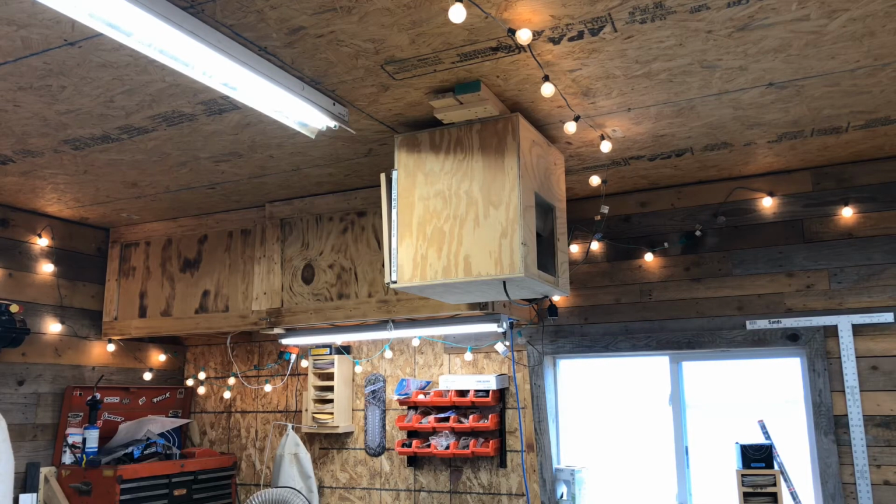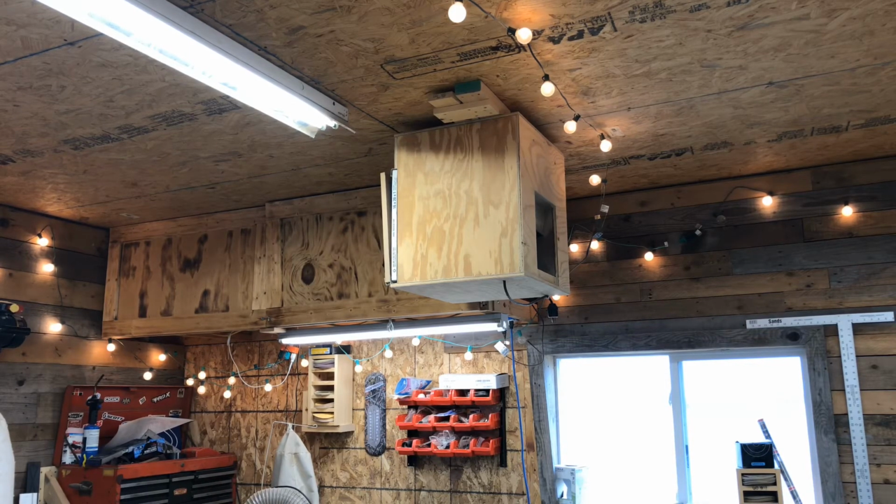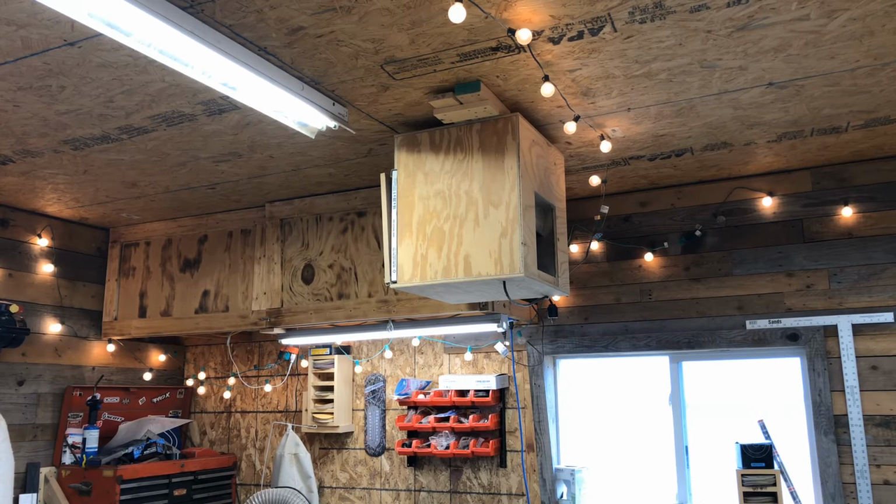I think I've even seen some tests where people compared commercially bought air purifiers and air handlers versus a box fan with a furnace filter behind it, and it does just as good, and it can be more flexibly located. But we actually went through and measured CFM versus the square footage of the shop to make sure that we were right within those suggested guidelines, and it makes a world of difference in here.